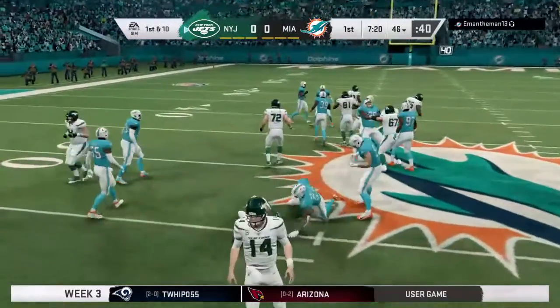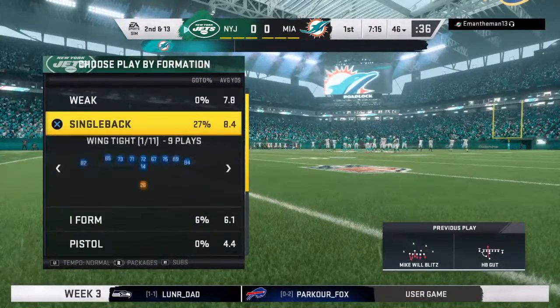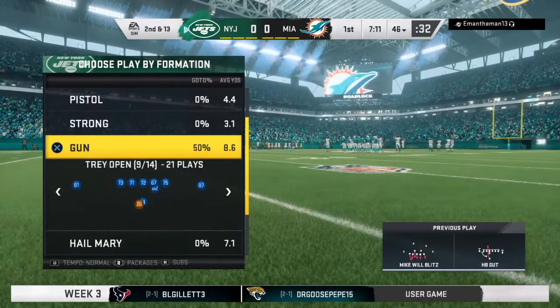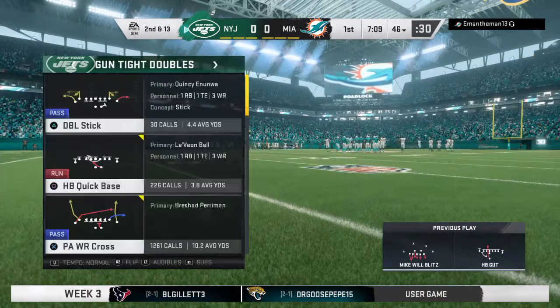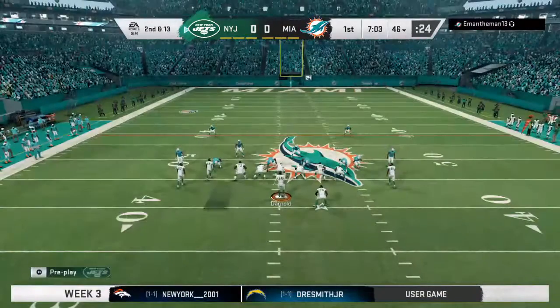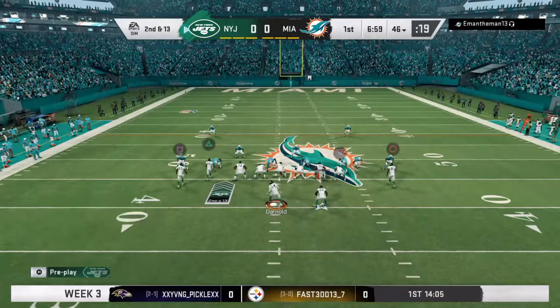Here's the first carry for Le'Veon Bell. And this one goes nowhere. Losing yardage on the play back at the 46. It's a tough one right there. He ran right into the teeth of the blitz as the linebacker was freed up in order to stuff that one for a loss. I think quarterbacks got to see that. Got to find a way to audible into something a little more advantageous.